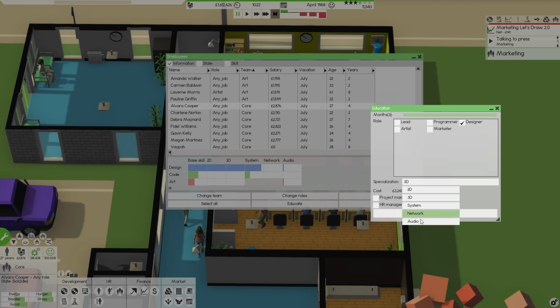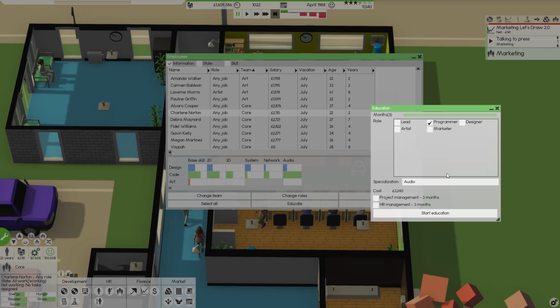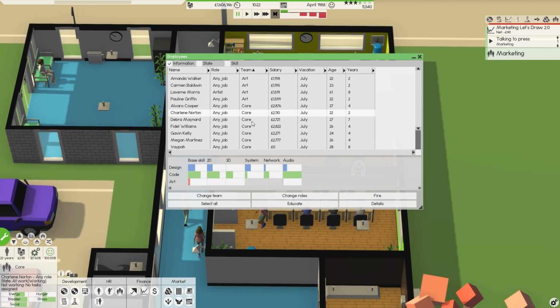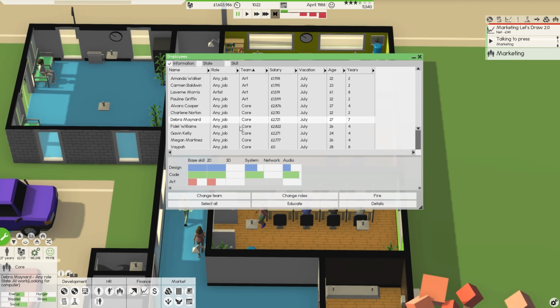So we could send you off for some I'll send you for audio first, because that's probably the next thing I'm going to work on. You have got audio. You could do a little bit of everything. So you're going to be a programmer. Guess we'll give you system. What about you? Oh, you can do almost all sorts of stuff. You're quite useful. Let's send you for design on audio. Just let's get that boxed off. Probably 2 months will do.